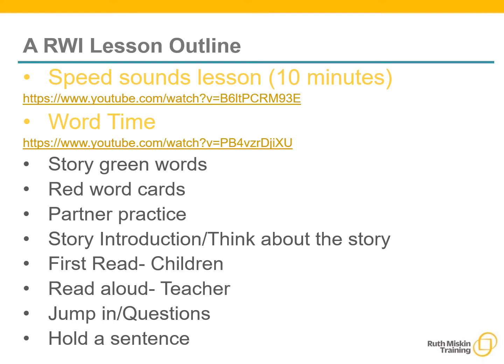Then the teacher will do a story introduction and a think about the story, where we're asking questions around a text and very much encouraging them to think about the story they've just read and answering lots of questions about it so we can check their comprehension. Children do a first read themselves, then the teacher will read aloud to the children using expression, modelling how to read, modelling how to use Fred talk. If we get to a word we are stuck on, we do some jump in, where we read most of a sentence, leaving the end part for the children to finish. There's questions related to that as well. And then we move on to doing writing in their Get Writing book, where they are holding a sentence that we give them. We keep saying that sentence until we remember it, and then we have a go at writing it, applying capital letters, finger spaces, and full stops as well.